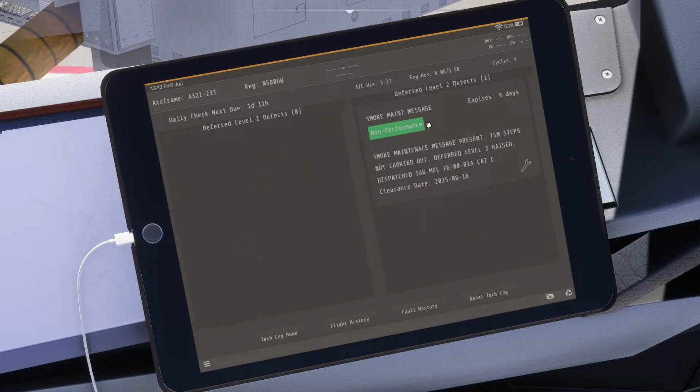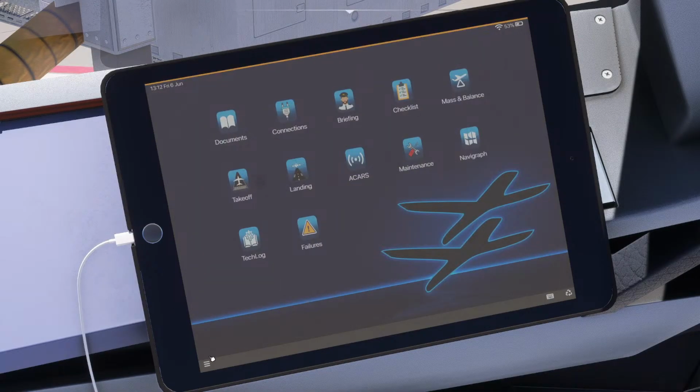It looks like there is a smoke maintenance message. The smoke maintenance message: TSM steps not carried out, deferred level 2 raised, dispatched IAW, clearance date is 16/6. So it expires in 9 days. So you've got that, and then you have the fault history. You can go through the entire tech log here within the electronic flight bag.